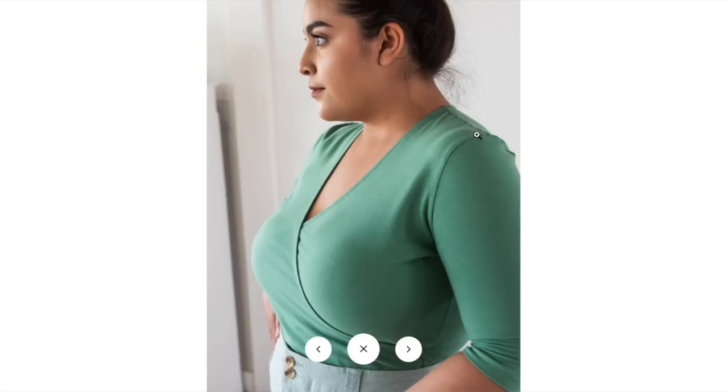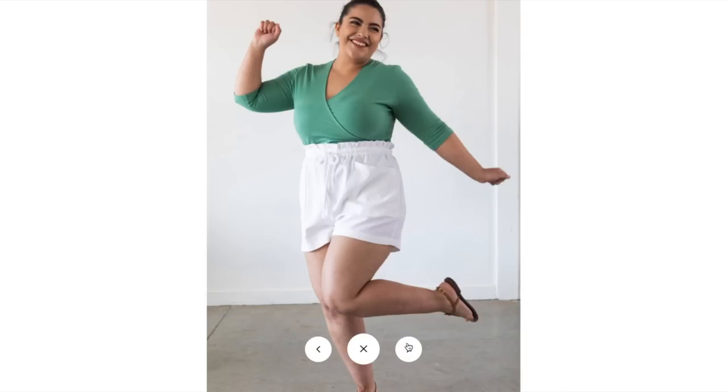The shoulder seam. Yeah, this is kind of a funky shoulder seam too. It seems to be a little bit angled toward the back. And again, riding up on her neck. So it might be a little bit wide. Just double check those. But look at her, she's dancing around and you can't see a thing. Love it.